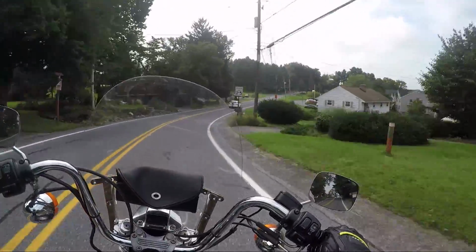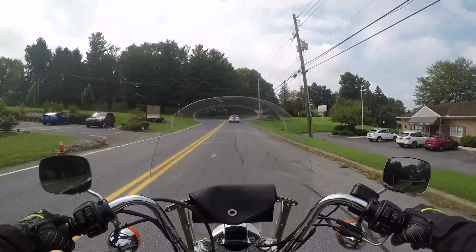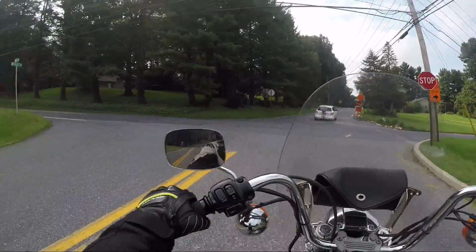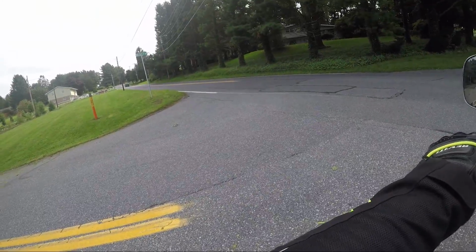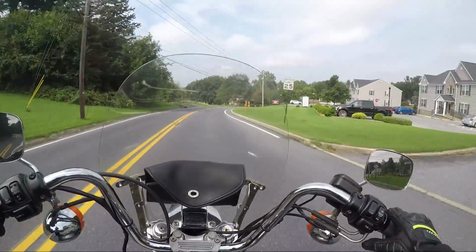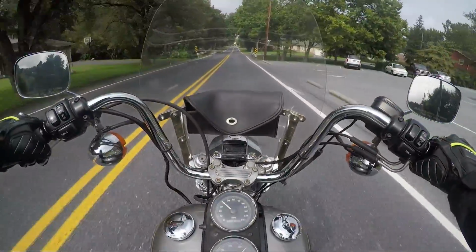So far so good. Nice big rumbly V twin. The shift's nice. Brakes pretty good. I'm liking it, guys. I'm liking it. See, that's what I'm talking about, man. It's like as soon as the clutch grabs, it just moves. Right there, that shift from first to second is what caught me the last time.